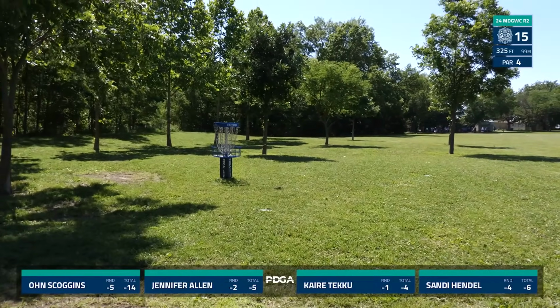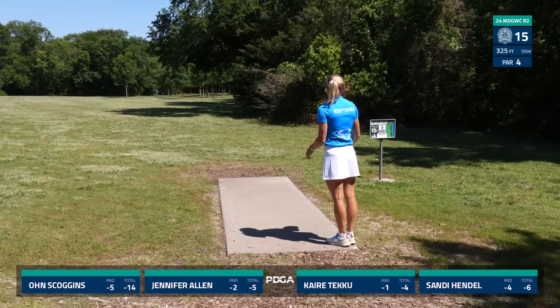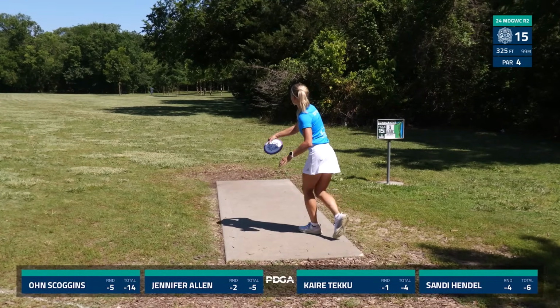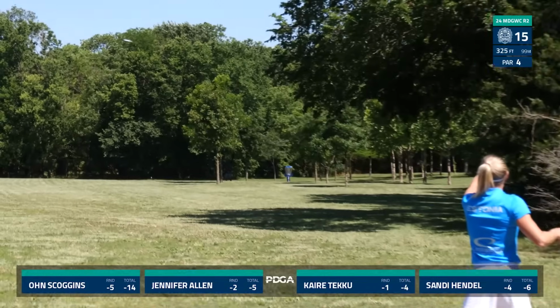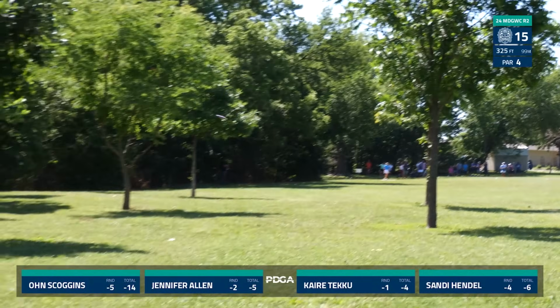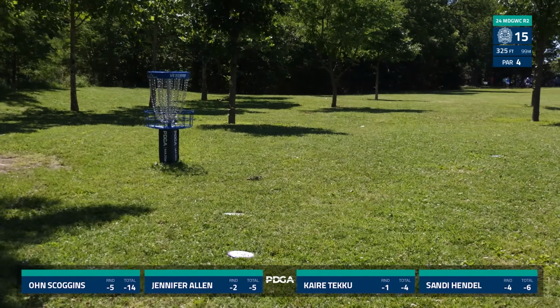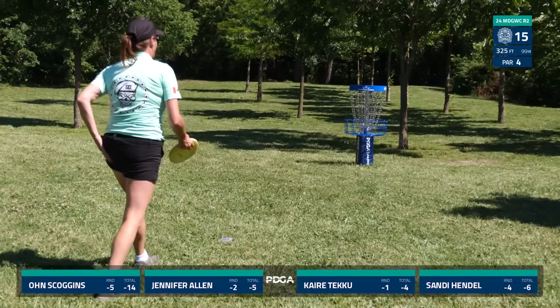Tree. Almost. And almost basket. Almost. The T-Bird found its home. It's been a year. That T-Bird needs another ace. Great wind bounce. Just working it. Little short. So a couple that came in just short of the albatross. It's a good shot.